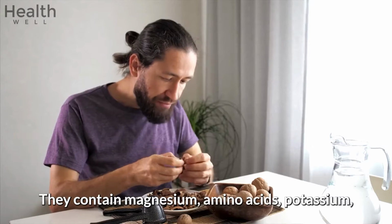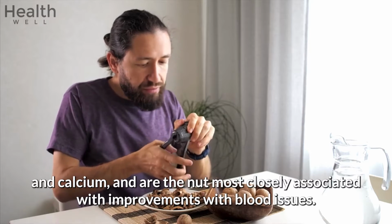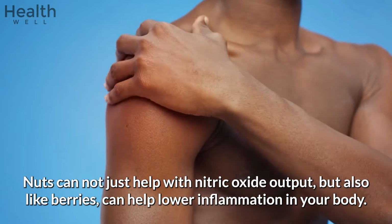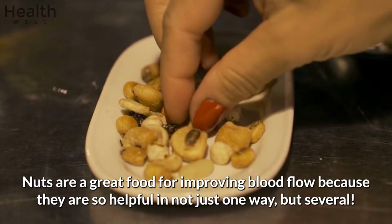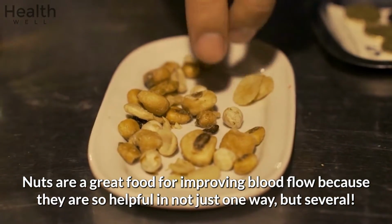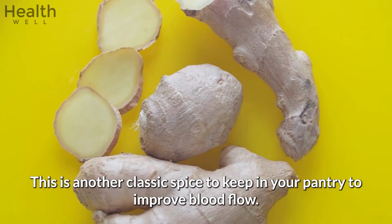They contain magnesium, amino acids, potassium, and calcium, and are the nut most closely associated with improvements with blood issues. Nuts can not just help with nitric oxide output, but also, like berries, can help lower inflammation in your body. Nuts are a great food for improving blood flow because they are so helpful in not just one way, but several.